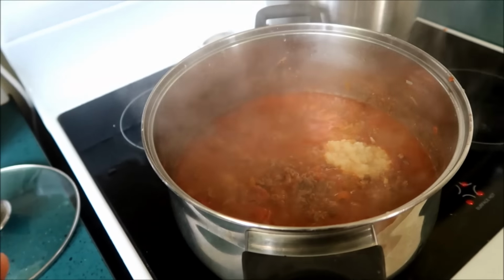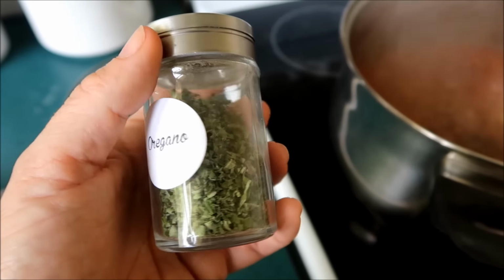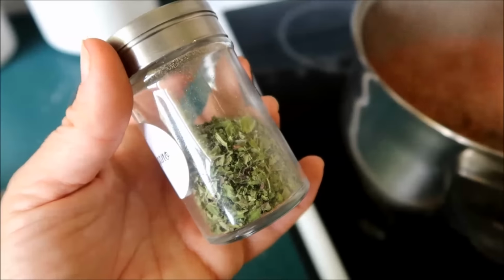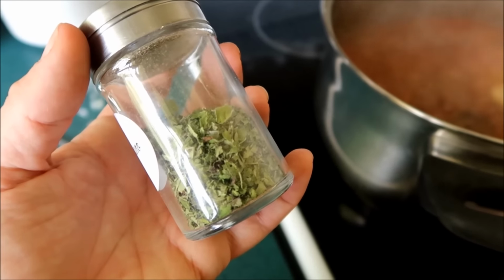So tonight we're having spaghetti bolognese, and I have some oregano that I grew, and I have harvested it, dried it in the dehydrator, and crushed it up. So that's just convenient to use. I could just go out into the garden and pick some and cut it up, but this is just so much easier.